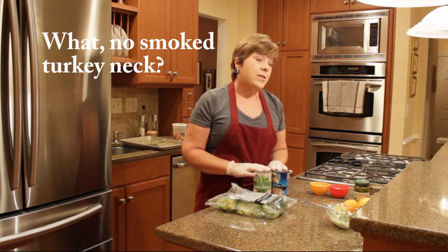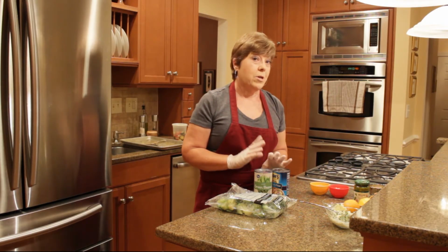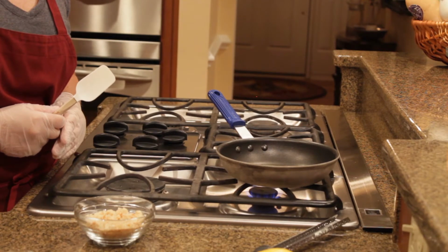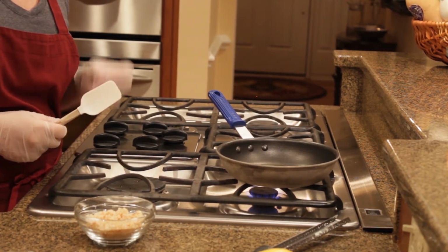So these are a few things that we can do, and there's 2 more methods I want to show to enhance your vegetable consumption. Something I really like to add to frozen or fresh vegetables, and even canned vegetables, are breadcrumbs.